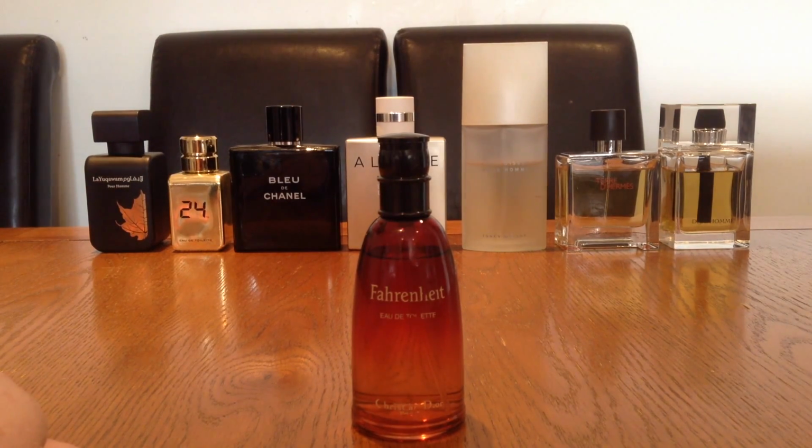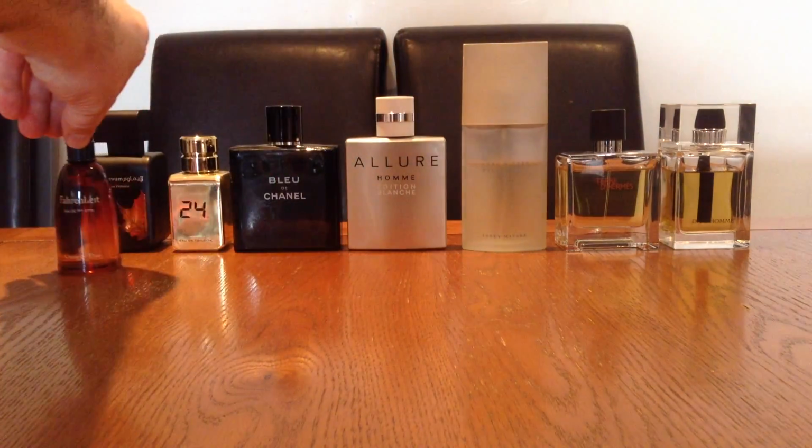Actually, if you're interested in finding a bit more out, go and Google Raiders of the Lost Scent Fahrenheit, and there's a blog that will give you loads of information about all of the different versions that have been tested on that blog. It's a great blog, not just for Fahrenheit, but for other fragrances that have suffered reforms. It analyses all of the different versions and gives you a lot of info and makes you decide whether it's worth forking out extra money for a vintage of a fragrance. So check that out. But that's Dior Fahrenheit.